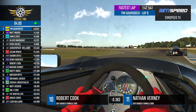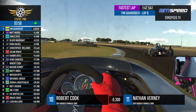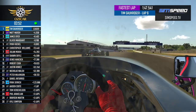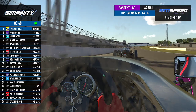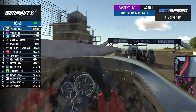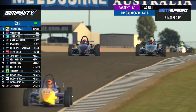Now we look at Robert Cook, Nathan Verney. Cook started a little bit higher up the order. We saw some of those issues across Lukey Heights, though. Currently fighting for 10th here with Verney, who started 21st on the grid, now looking to make it into the top 10. Might also need a visor tear off if that's not on our camera. I think he probably might.